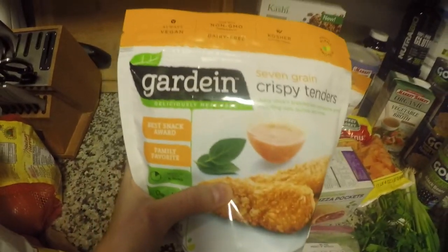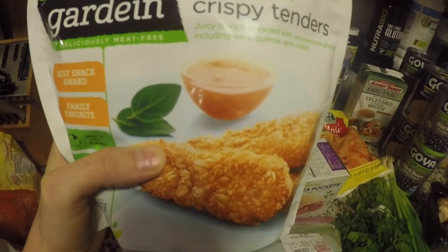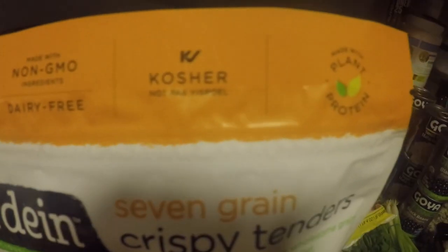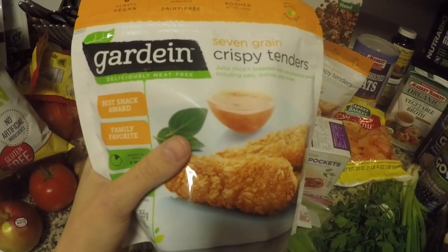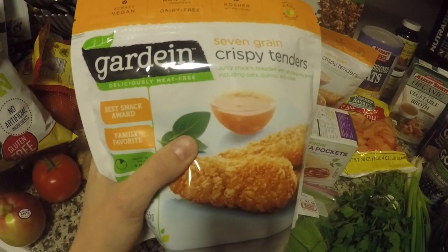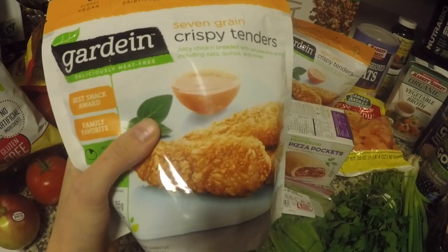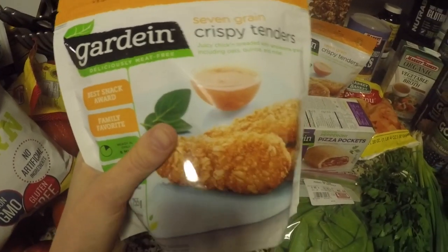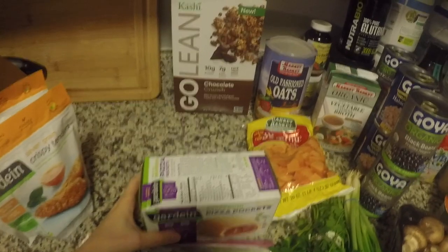Got a couple bags of these Gardein crispy tenders. They're supposed to be like chicken tenders, but they're obviously not made from chicken. They're vegan, non-GMO, dairy-free, kosher, plant protein. Levi and Derek really like these. I am not too fond of them, but it is a really easy meal for Derek to make while I'm at work. For him and Levi, you just throw them in the oven for like 20 minutes, and Levi will eat a couple of them. Derek will eat the rest of them. They usually have it with some sweet potato fries and some extra vegetables. So I got 2 of those just because they were on sale this week. I'm always trying to save money, so it's a nice bargain.